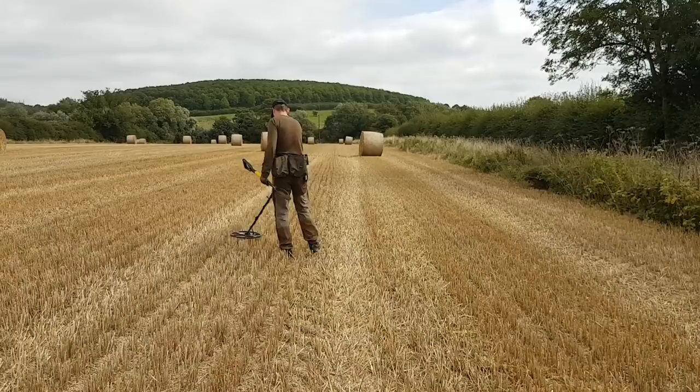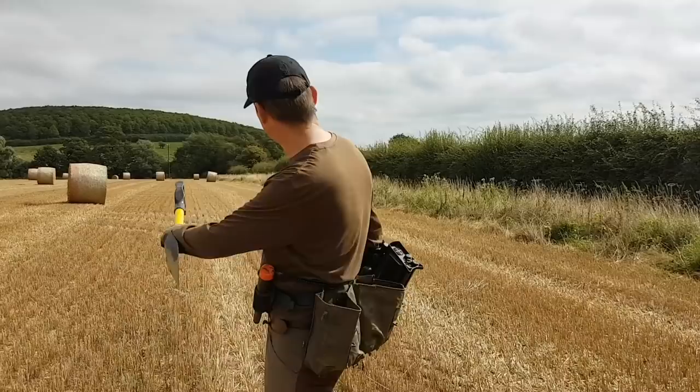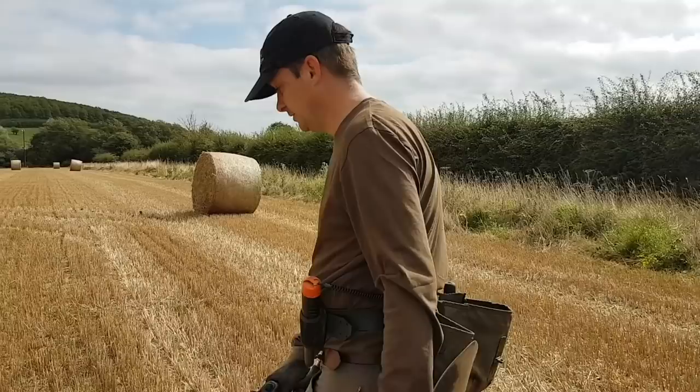We're nearly where the stashed gold coins are. They found it just on the other side of this bale. What are you doing here? Get over there, babe. Get over there. Yeah, but they might have been scattered this way. Oh, yeah.